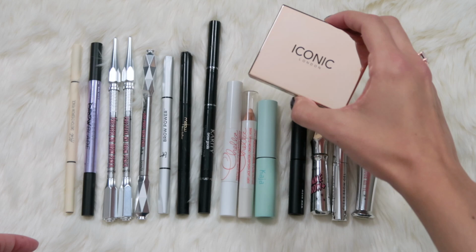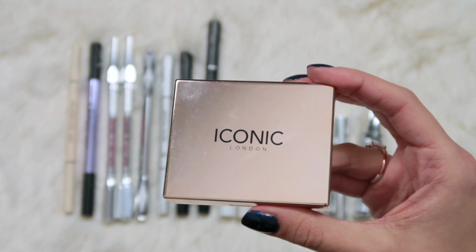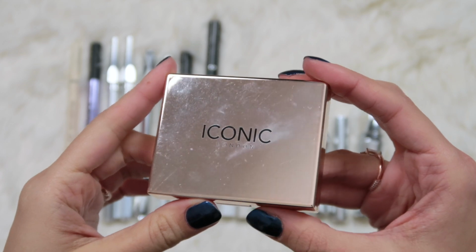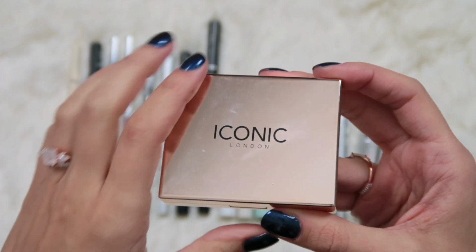So the first thing that I know I'm going to need to part with, and I'm really not very happy about it, is this guy right here. This is the Iconic London Eyebrow Cushion. This is one of my favorite brow products. And it's stupid expensive. It's $40 for this little compact, which means I'm not inclined to repurchase it anytime soon, but I did really, really like this.